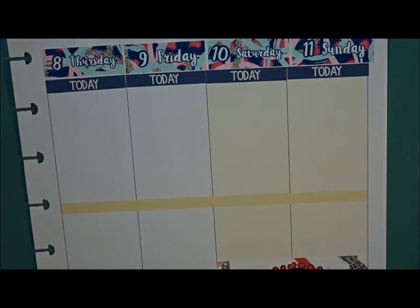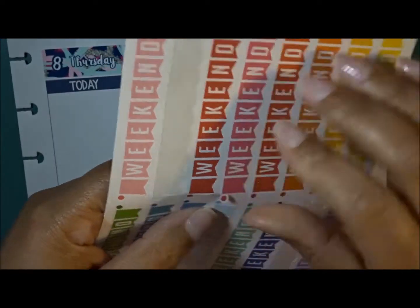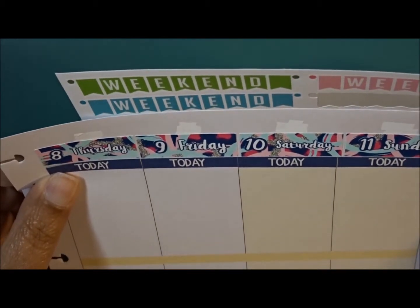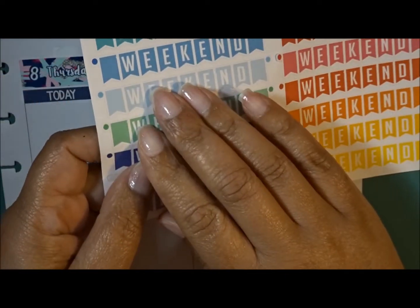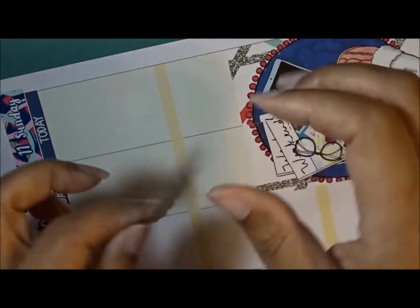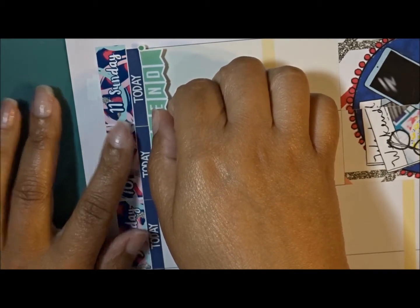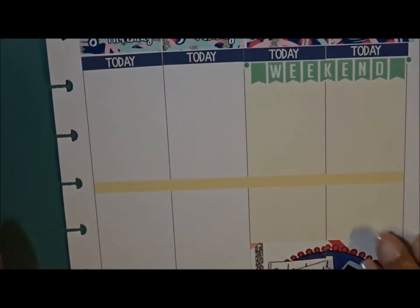Okay. And then let's go ahead and put down the weekend banner before I forget. And I'm going to use this darker pink. Actually, let me see. You know what? I think, why do I feel like that green is going to go? All right, I think I'm going to use this green instead of the pink. And those are from Planner-esque. And let me turn this. I want to bump this up to the very top. Okay. All right. That looks good.